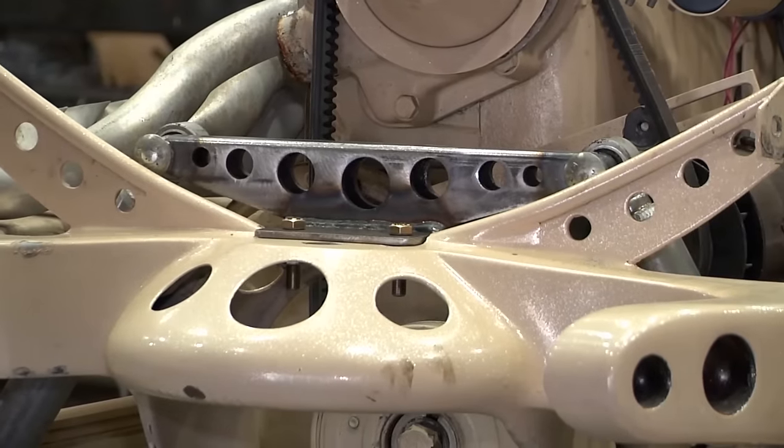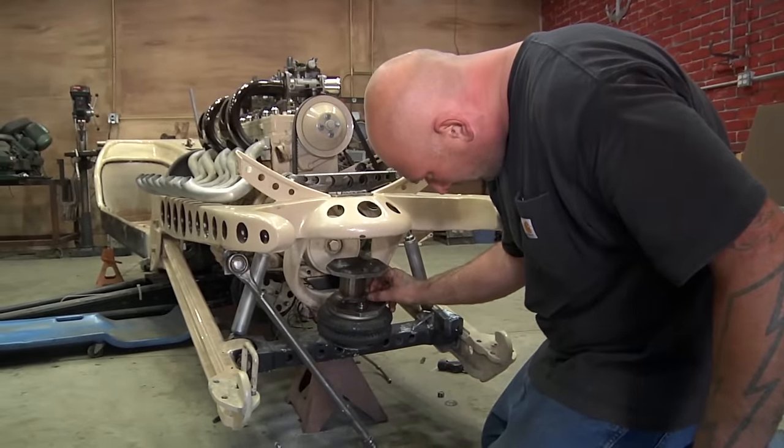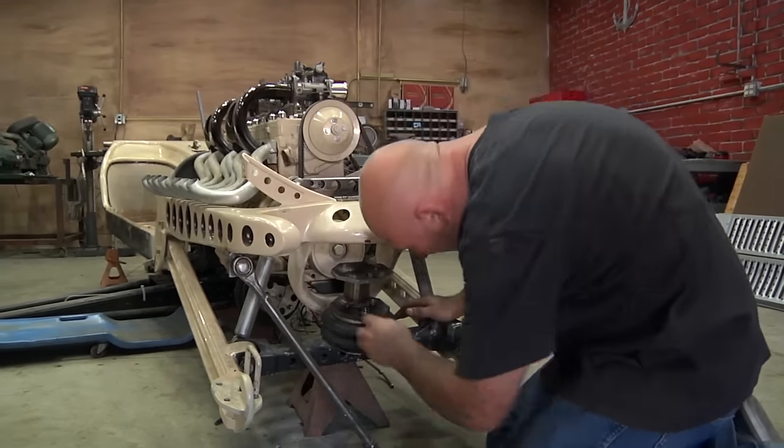The primary difference in the setup between Don's car and mine is I'm using an airbag system. They both have a center mount, but his leaf spring is the thing that locates the axle and keeps it centered. My design for the airbag doesn't have anything to keep the axle centered, so I need to put this third link in. That'll keep it from self-destructing.